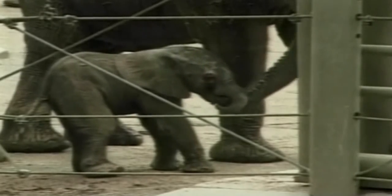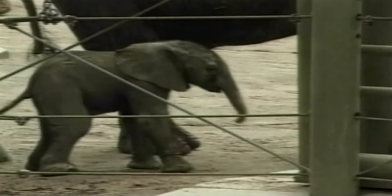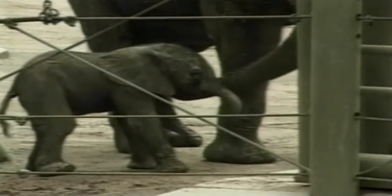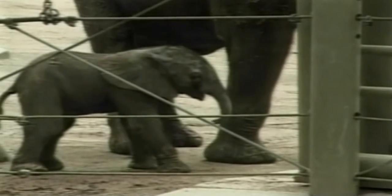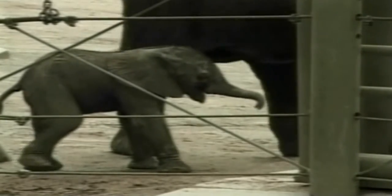Taking your first steps is never easy, especially when you're a 250-pound bouncing baby elephant. In the first few minutes after its birth, a baby elephant or calf learns to stand and walk. It's a necessary survival skill that allows the newborn to drink its mother's milk.